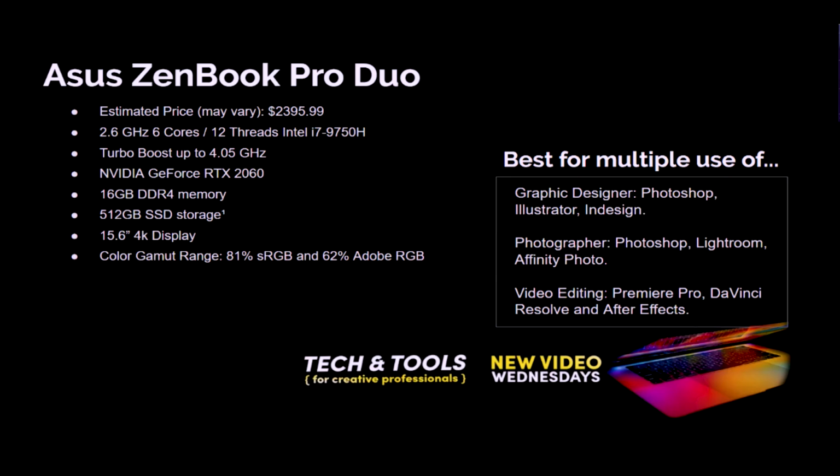This laptop comes with the i7-9750H, the RTX 2060 GPU, which is a fantastic GPU, great for the timeline, great for rendering, just a good buy. It's a good medium to high-end GPU, 16 gigs of RAM, 512 gigs of solid-state hard drive, and a 4K 15.6-inch display at 81% sRGB and 62% Adobe RGB.